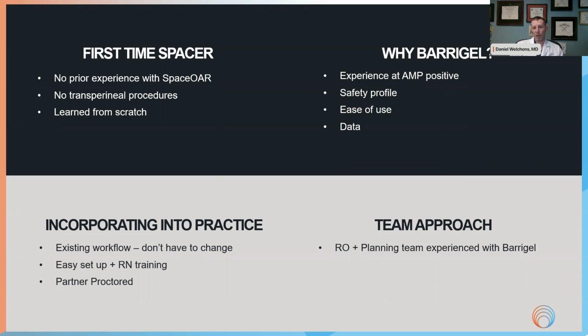With Barrigel, you have to have a team approach with radiation oncologists. It helps to communicate with them about the spacing. I always try to save the images from the Barrigel procedure so that they can see exactly what was done. It also helps to coordinate with them so you're all on the same page as to how to simulate the patient after the Barrigel has been placed.